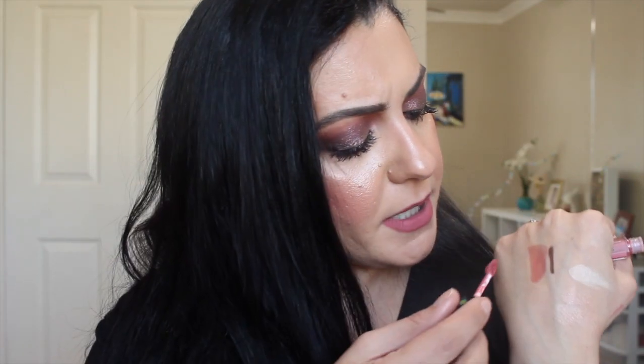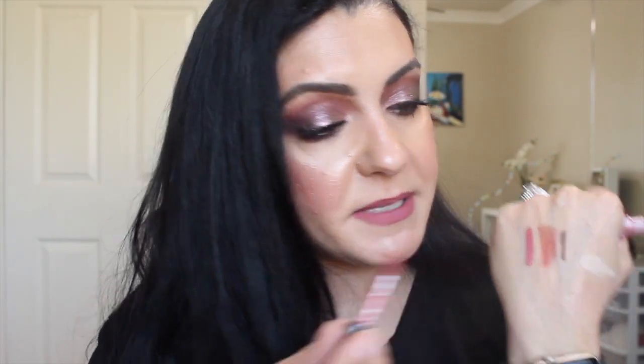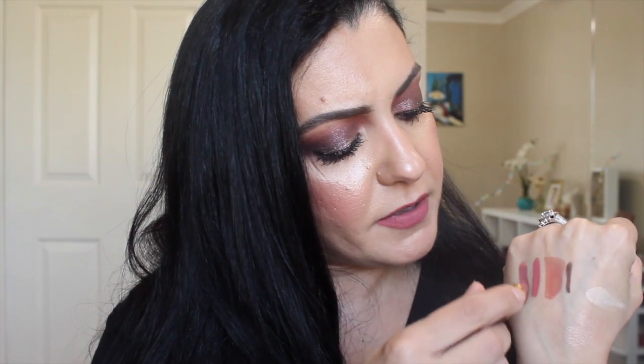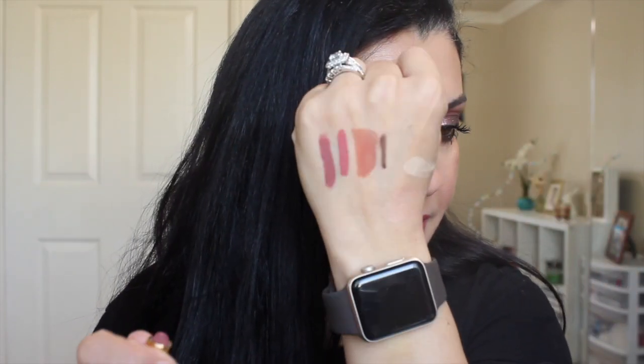And just for reference, I'm gonna go ahead and swatch the liquid lipstick, the Smashbox one. There it is right there, but you see it on my lips. And then we'll go ahead and do a quick swatch of the bullet lipstick, just so you have a reference. They're similar colors, the same family of tones. So there you have it. The lip gloss weighs 15 grams.